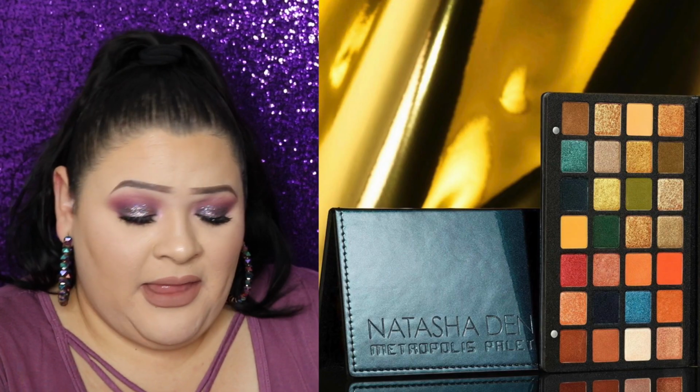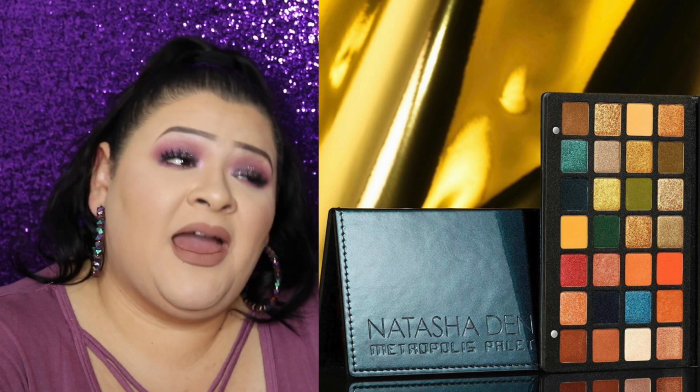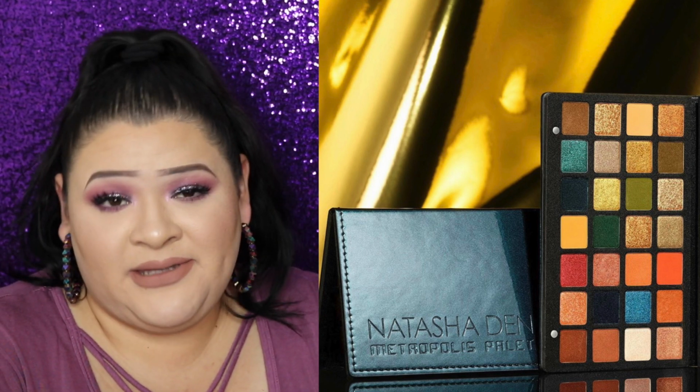Okay, this next palette is definitely a palette I'm skipping, because for the price of this palette, I can probably buy all the other palettes that I'm going to mention.